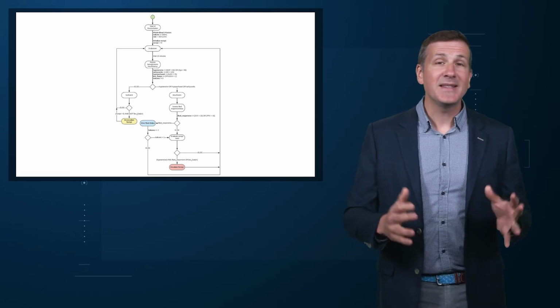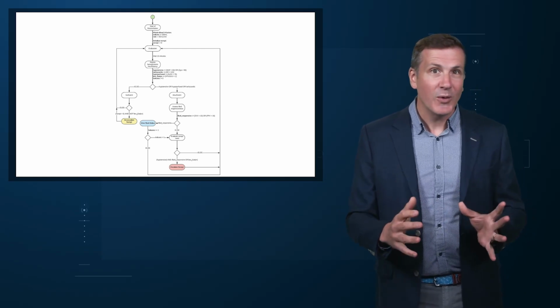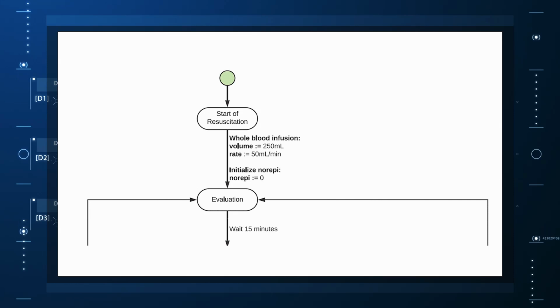The algorithm does its best to leverage all the data it can. So I want to walk through it in a bit of detail. First, a check to see if the patient is stable or not, defined by a heart rate less than 110 and a mean arterial pressure greater than 60. If not, you're off to the races, starting with a bolus of whole blood. And then the algorithm gets really interesting.